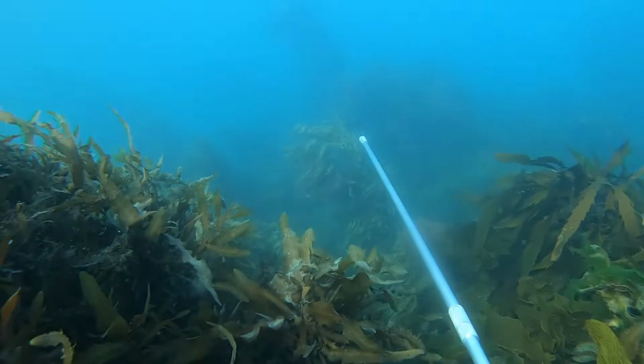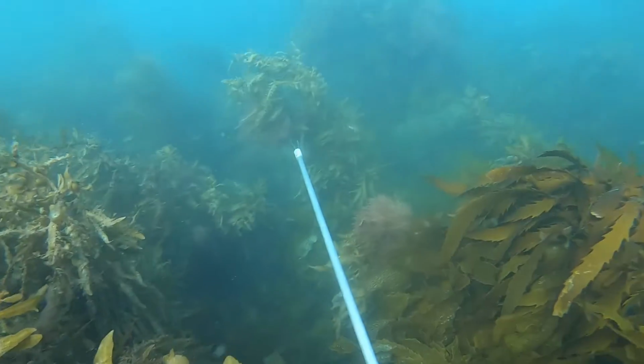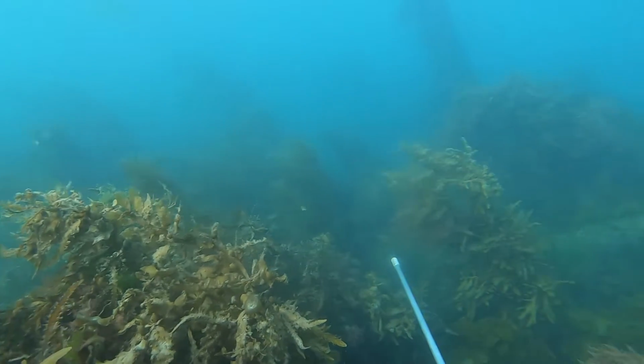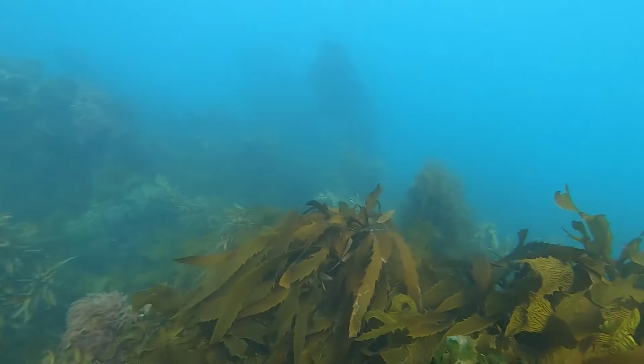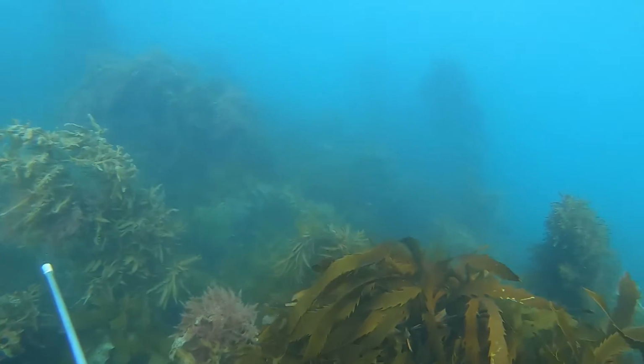With butterfish, often when you're dropping down they'll scatter, and it's not until you've been on the bottom for a bit and they start feeling comfortable with you that they'll pop out again. And in this case, it was just as I started to creep forward, the same butterfish came out of the kelp on the left hand side.